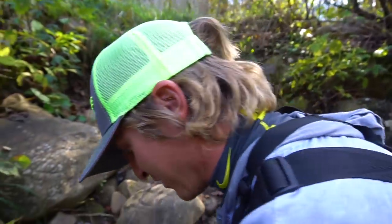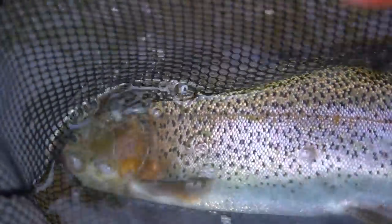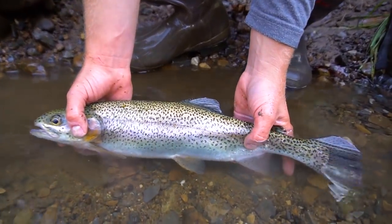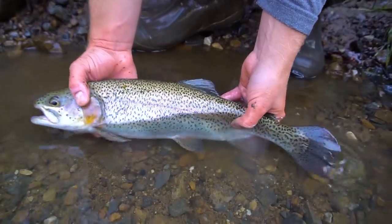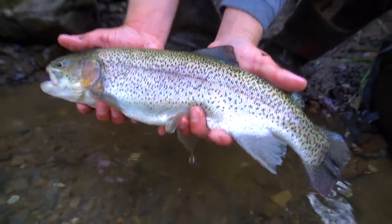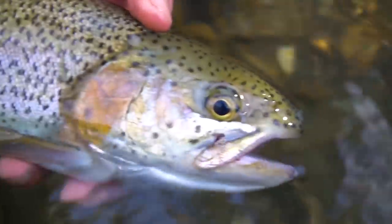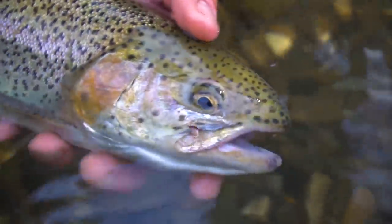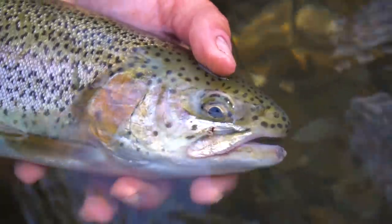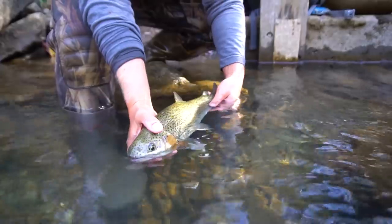Insane day. Dude. Crazy. Kind of speechless. All right, y'all. Definitely my PB rainbow. I've got nice wet hands, and we were able to remove the hook very easily. Good soft landing on this fish and just an all around memorable catch right here. That was a tank. Beautiful fish, man. Dude, look at that. How big she is. Incredible catch, man. That is a stud.